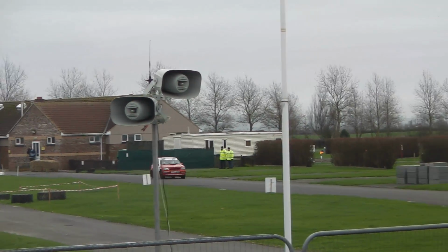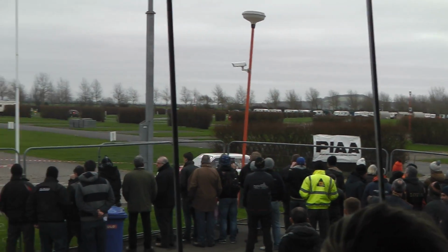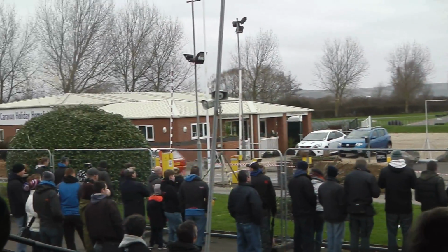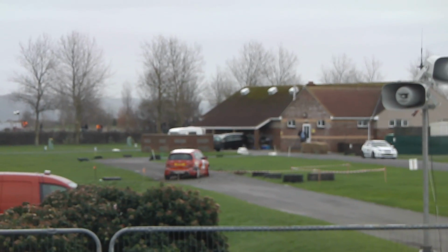Now Kieran's got all the technology and is supposed to be telling me results, but I think he's broken the result system. I didn't break it, I don't think so. So you haven't got results at the moment. But unfortunately they didn't keep it, as the engine let go on this stage.